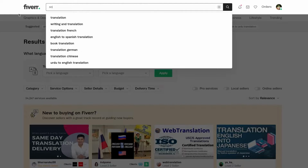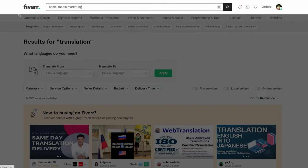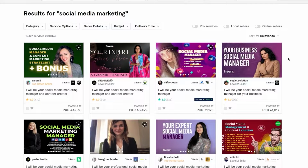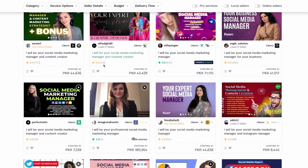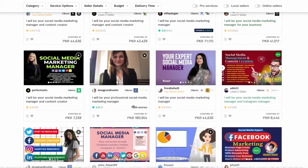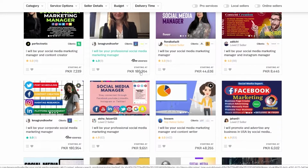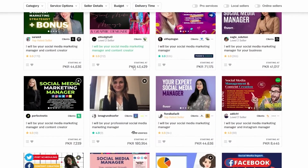Now, another great niche would be social media marketing. So, you obviously know what social media marketing is. You are basically being promotional or doing promos for someone on social media. And look at the money. 44,000 rupees. In my fiat currency, in dollars, this would be around $200. This is also $200. This would be $300. And yeah, it just keeps going up. Look at that. That's around $1,000. How crazy. So all these people are doing is just being your professional social media marketing manager.